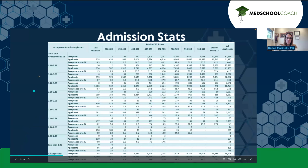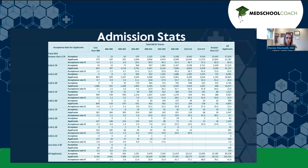Let's talk first about admission stats. For those of you who are familiar with applying to medical school, you know that getting into medical school is super competitive, and that starts with your stats: your GPA and your MCAT. We also look at all these other things that applicants bring to the table, their extracurricular activities, research, and things like that, which really help shape an applicant. We'll talk about those as well in this webinar, but the stats are the thing that's going to get your foot in the door initially.